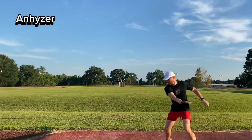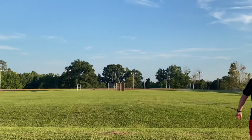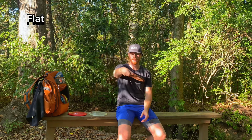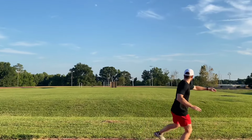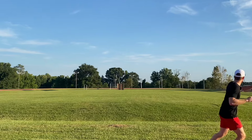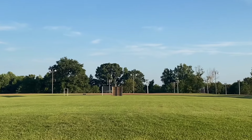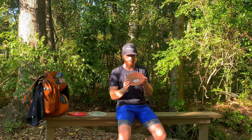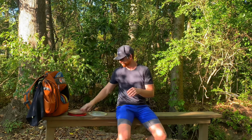Prophecy is next up, just a tick more stable than the Element for sure. It probably feels the most unique in the hand compared to the other two. It just feels kind of abrupt with the edges, if that makes sense, which doesn't bother me because it's also a shallow profile, which I prefer with mid-ranges. Super flat, and it's very, very true to the 5502 numbers. Really good, slightly overstable mid.